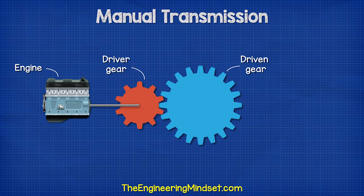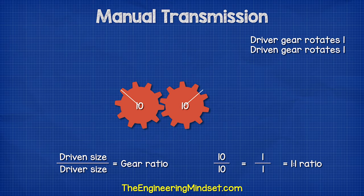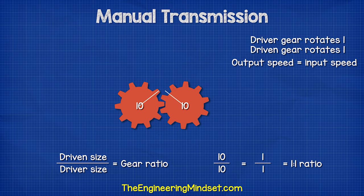When the two gears are the same diameter, we have a 1-to-1 ratio, which means every time the driver gear completes a full rotation, the driven gear also completes one rotation. So the output speed is the same as the input speed.